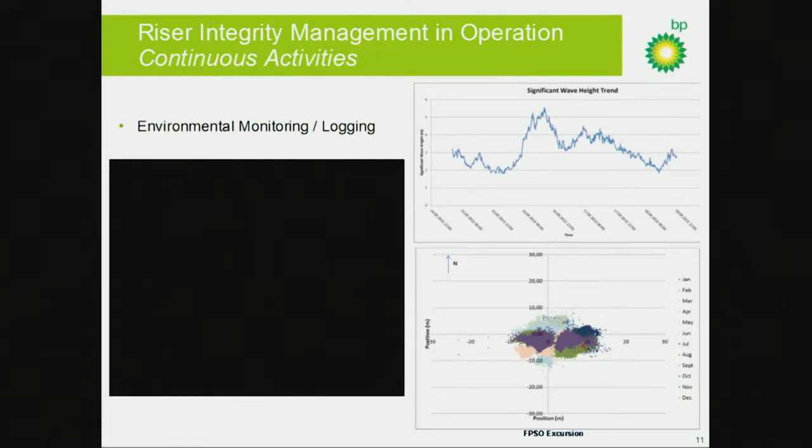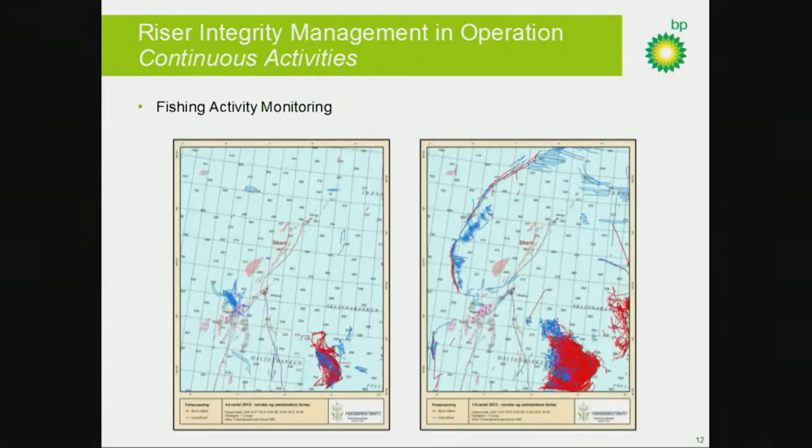We monitor for fishing activity. These are two examples of quarterly results. Skarv's in about the middle of the screen. There's no significant fishing activity around Skarv, but there is fishing activity within the area. The risers are obviously protected because they're within the FPSO exclusion zone, but this does feed into the integrity management strategy of our flexible jumpers on the seabed, our flow lines, and our subsea structures.